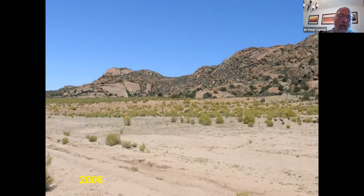So in this case, we wouldn't imagine that it was only cropped in those early years and then left fallow. It was probably recropped a number of times. And in fact, looking at this, I would say it's been cropped no longer than 5 years previous, but is now dominated by kraalbos.